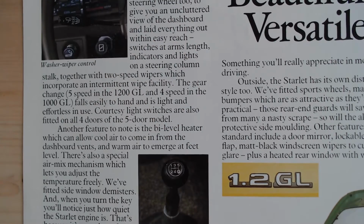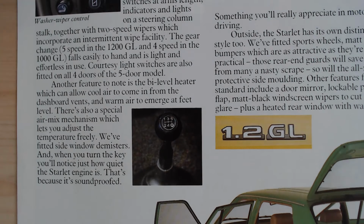That 5-speed gearbox would have been quite a big thing on that 1200, making it a lot more relaxed on higher speed roads, which small cars weren't really expected to do a great deal at this time. So that would have been quite a big deal for sure, and made it a very user-friendly vehicle.